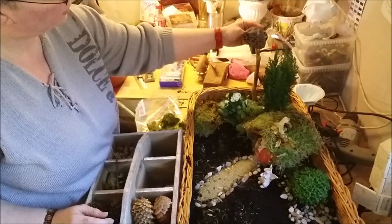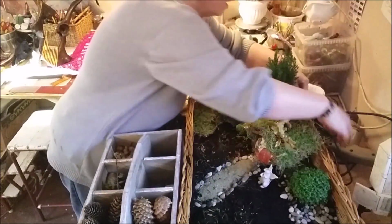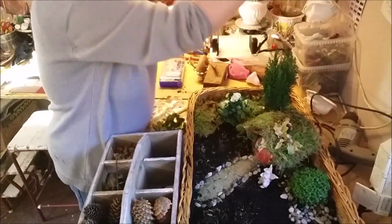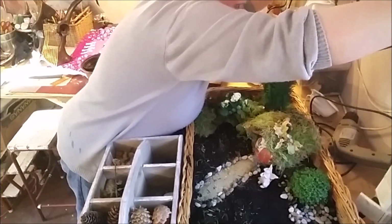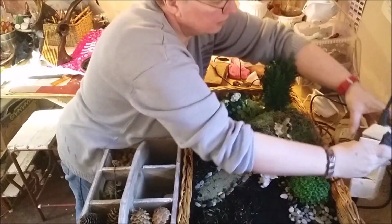That's kind of cute. If I use my hot glue gun, where is it? Here. If I use this. Oh! Why haven't I taken care of these things before?